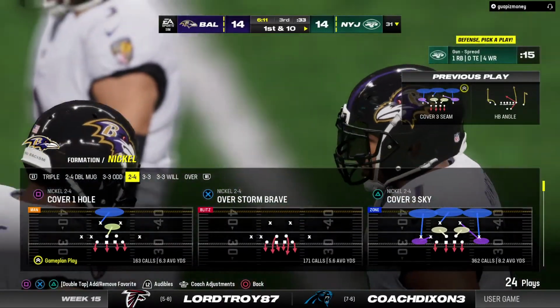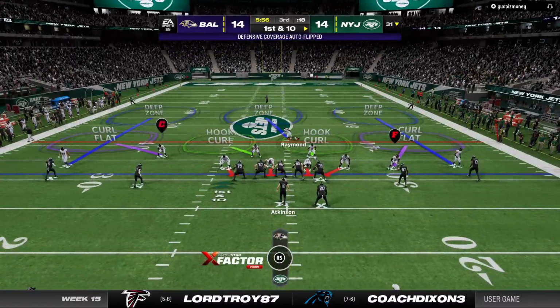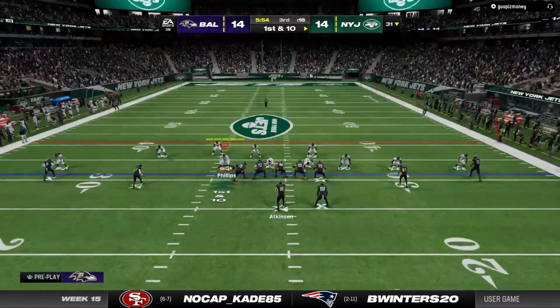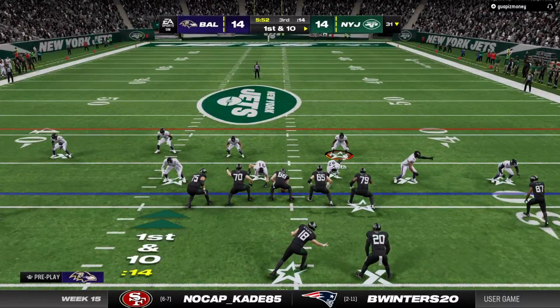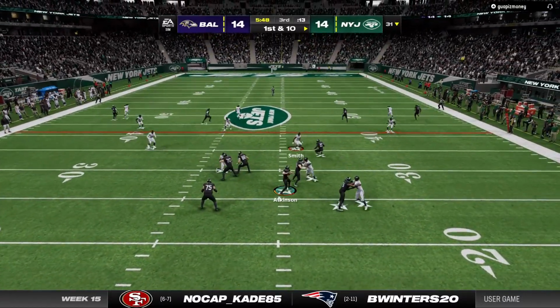There it is, a staple of most teams' playbooks, the angle route. A lot of times you want to take away that inside route by a back, but when they sell it like he's going to the flat, that is tough on inside linebackers. One false step, and that ball's completed.